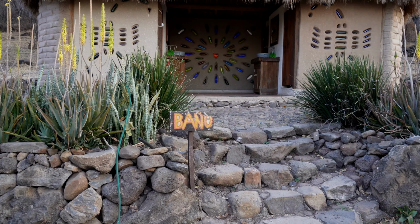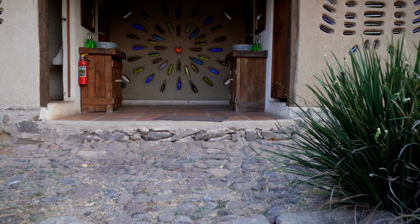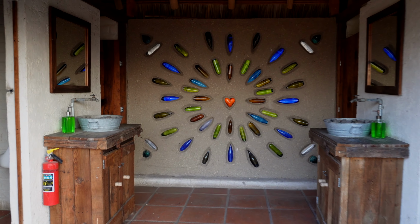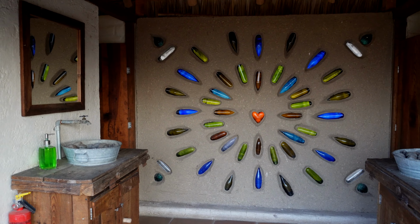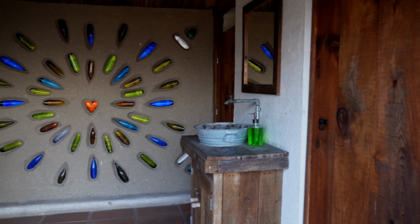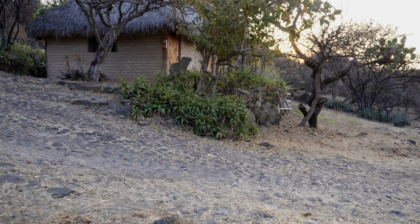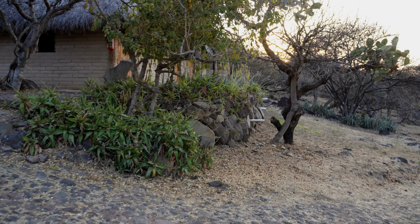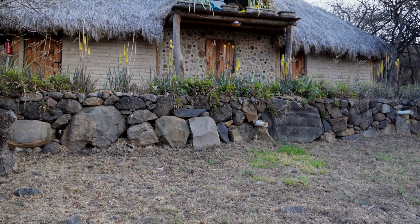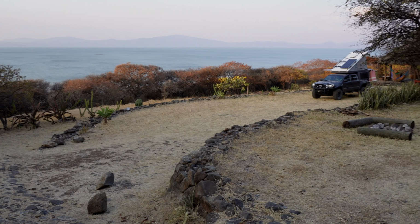You may be thinking that dry toilets create a stinky mess for someone to deal with later, but this is not the case here. Solids and liquids are separated, making the toilets absolutely odorless. We've used many unpleasant National Park Service pit toilets over the years, and I can tell you that this experience was much, much more enjoyable. This beautiful 2-story bungalow is also available for large groups here as well.